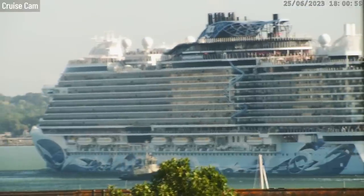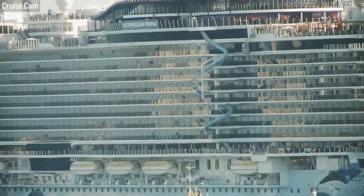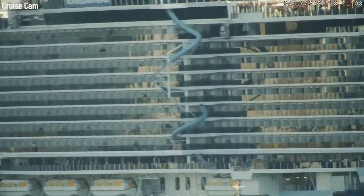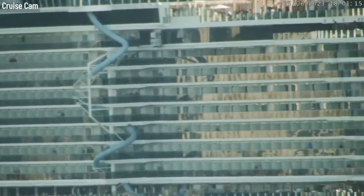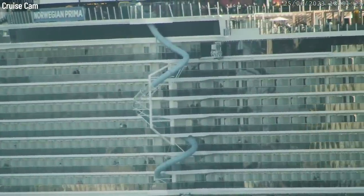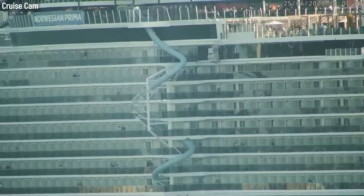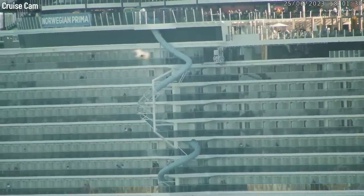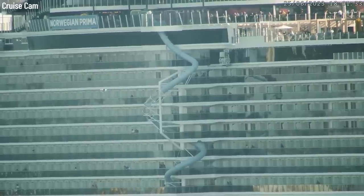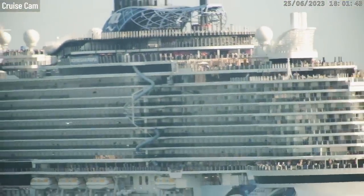Is that me, or does that look like there's some sort of water slide down the side of that ship? I have to zoom in. There is, isn't there? It's not my eyesight. That is definitely a water slide in the middle of the ship. I'm now very tempted to take a cruise on Norwegian Prima. They've got a water slide in the middle there. Or is that just a way for room service to get to your cabin quickly from the buffet? Of course, your buffet may arrive shaken, not stirred.